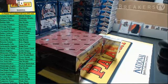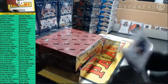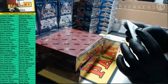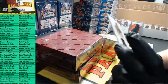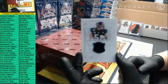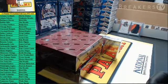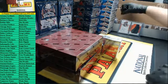Next up, to 99 for the Jacksonville Jaguars, Paul Posluszny. Piece of his jersey. The Jaguars going to the Hoopster. Next up, for the Miami Dolphins, triple materials. 82 of 99, Jarvis Landry. Going to the pack.